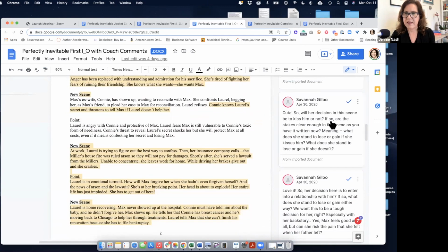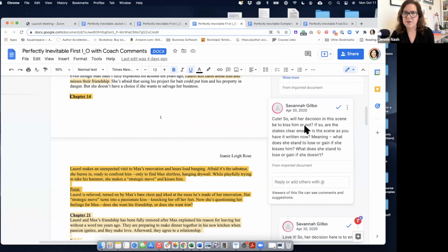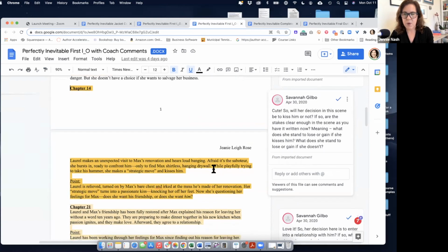And same thing, that decisions are tied to stakes. So here Savannah is asking, okay, so will this decision to kiss him or not kiss him, if so, are those stakes clear enough as it's been written? Meaning, what does she stand to lose or gain if she kisses him? What does she stand to lose or gain if she doesn't? So every single plot point, every single chapter, every single scene, every single event, we're asking these questions about why is it here? What is going on emotionally for this character? What is happening in that plot that is driving this story forward? Because the real story is happening at the level of the point.